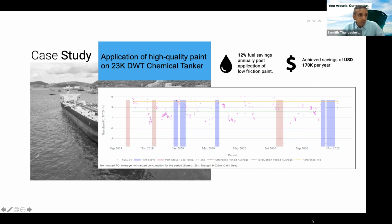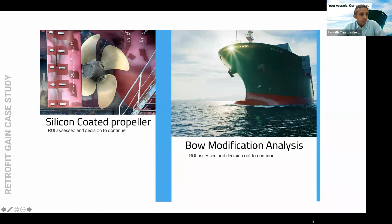And this case enabled our client to apply low friction paint on their next takeovers and for their existing vessels in their dry dock period. Now, similarly, there are various other cases. One where it was successful in the sense that a large container fleet could monitor the significant reduction in propeller degradation using silicone paint, and they made it a policy decision across the fleet. Now, there are also cases where we didn't get the benefits. For example, this was a bow modification done on a container vessel. The speed changed from 24 knots to 18 knots as a low speed reduction, and the fuel saving achieved did not justify the considerable investment made in this project. Hence, the client decided not to continue with bow modification in other sister vessels and other ships in the series.